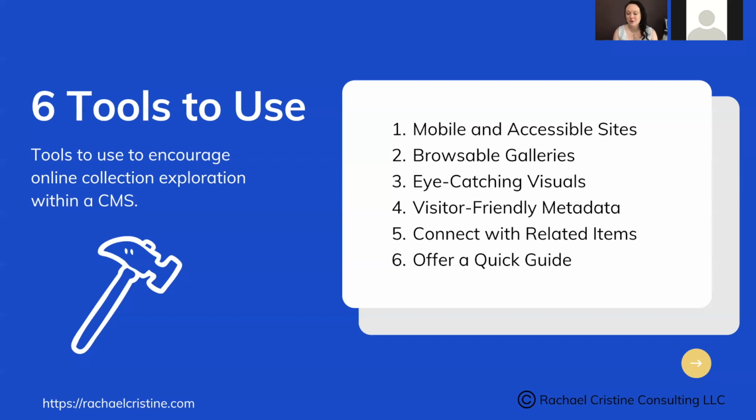And especially for accessibility, collections management systems are finally starting to move towards that being the standard, where they're following WCAG guidelines, which you can read more about. I think it's w3.org is the website. And at this point, going back to similar reasoning for the mobile sites, in order to provide a more streamlined and effective way to use a collections management system, they're providing separate accessibility websites.